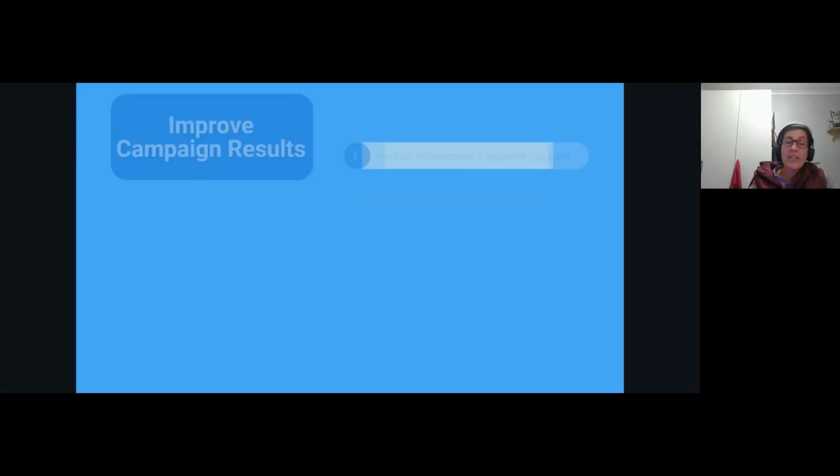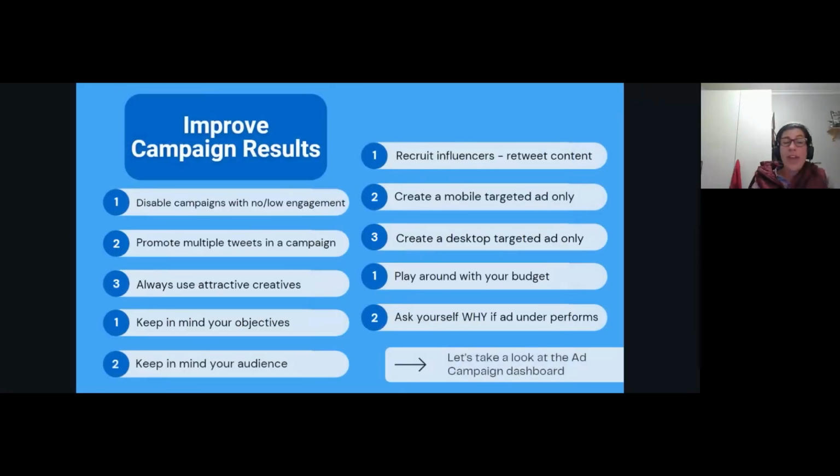There are a couple of tips and tricks to improve campaign results. Disable campaigns with no to low engagement. Promote multiple tweets in a campaign. Always use attractive creatives. Keep in mind your objectives at all times. Keep in mind your audience. Optimize your ads. Really, really important. Recruit influencers who can retweet your content.